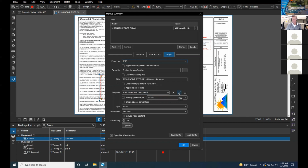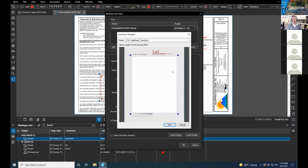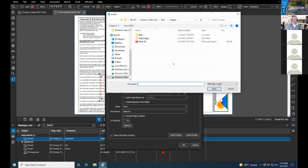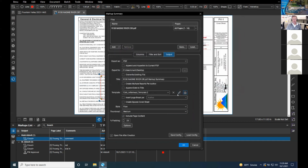I've already uploaded a Charles Abbott letterhead, and so I'm going to click on that pencil, and let's see. You can go find your letterhead. This is to go find the letterhead, and then once you've found your letterhead to import, the tooltip says import. Once you've imported your letterhead, it puts it in this list. So I have a couple letterheads already in this list, and then I want to edit it.